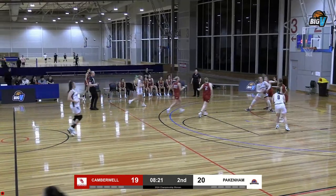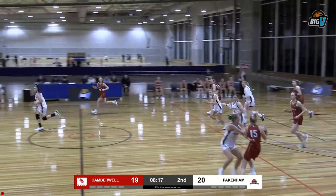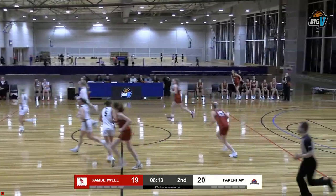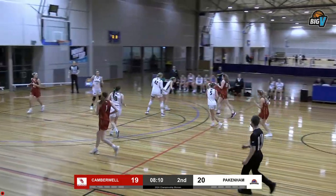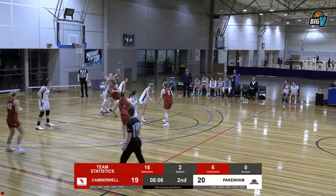Pakenham 3-on-2. Really good look inside by Meyer in transition. Again, just looking for that post entry. Probably one they'd hope to capitalise on. But nonetheless, Pakenham's come out here and they're playing a nice brand. Yeah, Campbell looking a little frazzled in the second quarter.